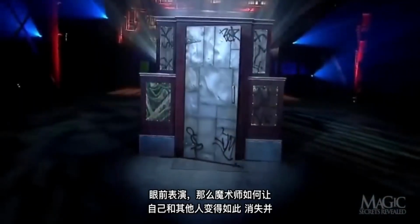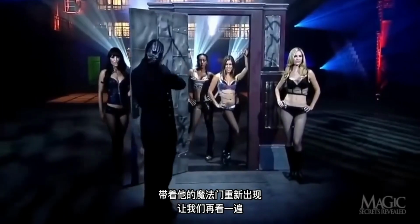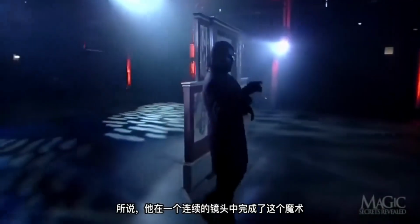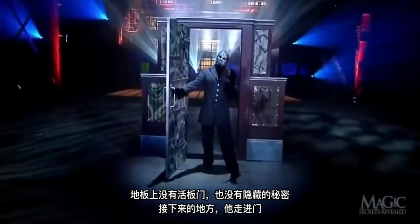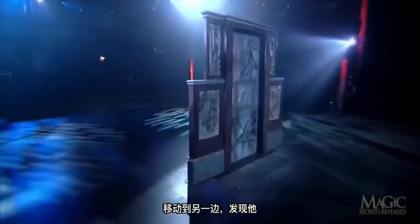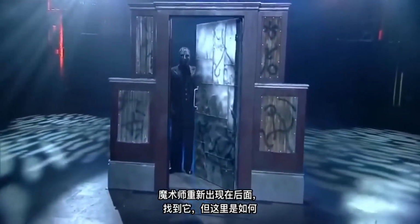So how does the magician make himself and others disappear and reappear with his magic door? Let's look at it again. When the trick begins, the magician shows us the door from all sides. As I said, he does this trick in one continuous camera shot. There are no trapdoors in the floor and no secret hiding places. Next, he walks through the door and closes it behind him. The camera travels to the other side to find that he's vanished. Yet when the door opens from this side, the magician reappears behind it. But how? Here are the secrets.